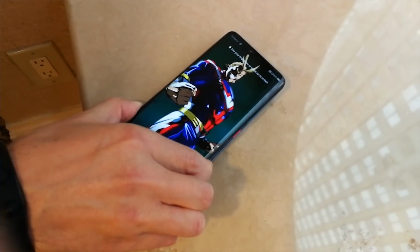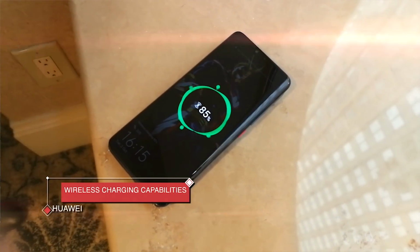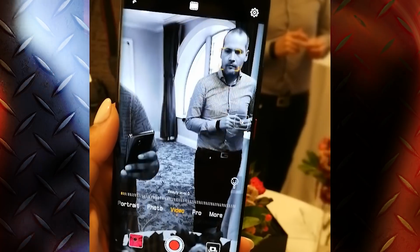Go check out my review. I said a lot of good things about that phone on there. I loved it. Yeah, and I've been able to use this device for the past few weeks myself. And the number one thing that puts it over the top for me in terms of performance is the camera. Absolutely. Yeah, the three cameras on the back.